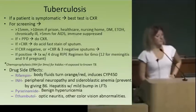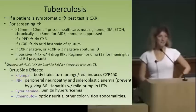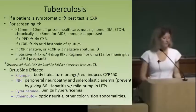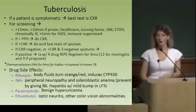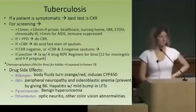Pyrazinamide, kind of random. Eyes is ethambutol. Pyrazinamide really doesn't have very many side effects. It can give you a hyperuricemia, but it's usually not enough to cause gout. Ethambutol causes optic neuritis, and it's like E for eye symptoms with ethambutol.